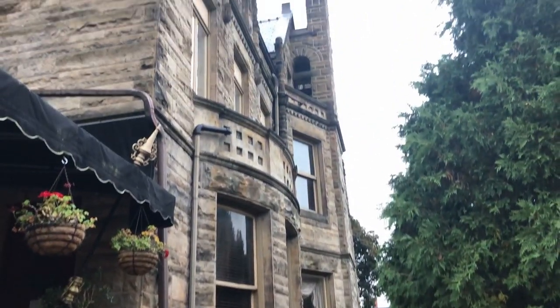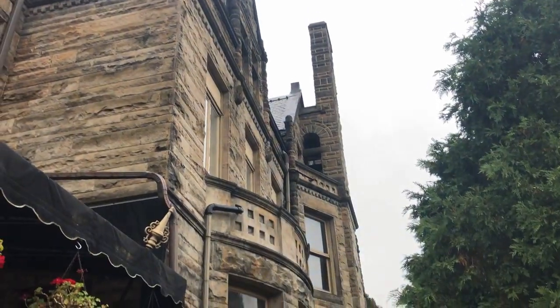I really hope we get to go inside. But if not, it's still cool to show you guys the outside.